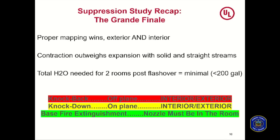The point here about contraction outweighing expansion with solid and straight streams is simply referring to the concerns that arise around steam. So whenever we are applying a solid or a straight stream and we're maximizing our surface cooling, we're not going to have steam concerns, because the gases are contracting and the temperatures are dropping at such a high rate that that contraction is going to outweigh any concern from steam expansion that you might have.